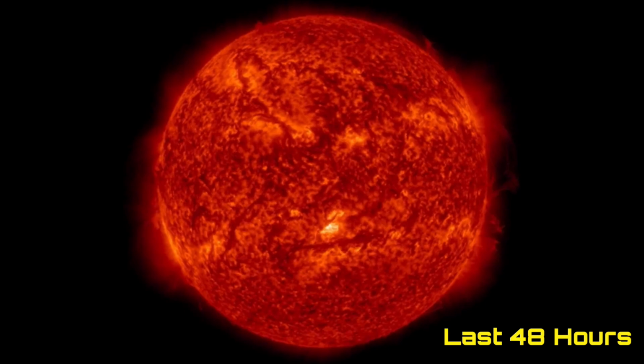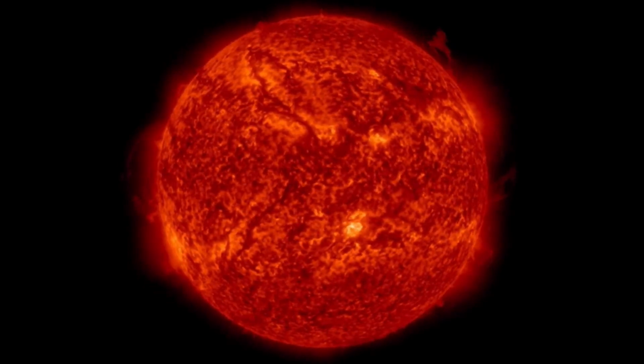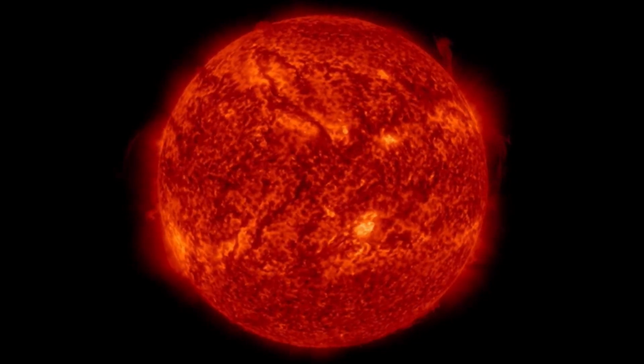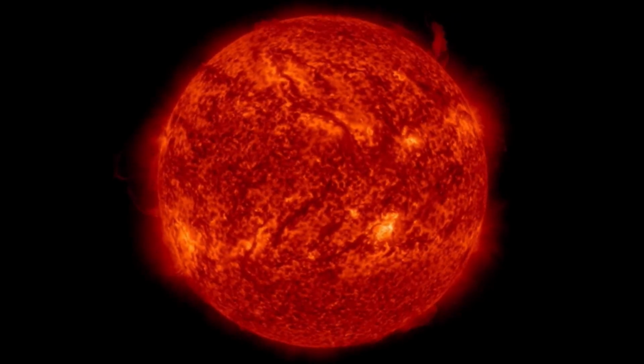Starting out here, always looking at our sun, 304 angstroms, still an active Earth-facing sunspot, hasn't released any more solar flares since yesterday. Seen a couple minor C-class, and that's about it.